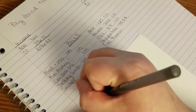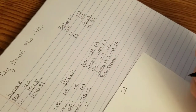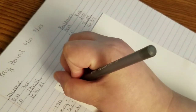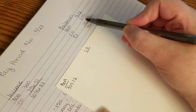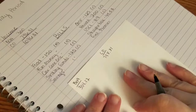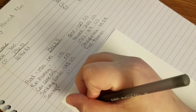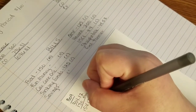So now what I do is I take a sheet and I write down my total amounts. Bank of America, I'll have $304.12. My Capital One, I'll have $796.81 plus the 2, so that will be $798.81. Then I go down here, and since I know I'm going to have the food money, I'm going to take that out of here, and I like to label them. So food, and then I'll have $154.12.